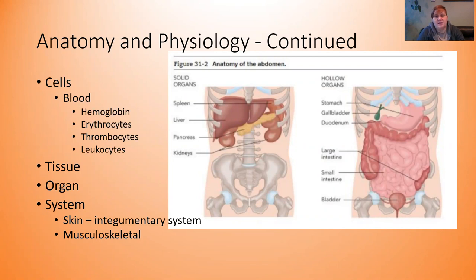So if you think about it, you've got cells that make up your liver. It makes up the different tissue, the actual layers of the tissue in the liver. Then those tissues all combine and it makes the organ. And you combine that with the stomach, your pancreas, the gallbladder. That's all part of your GI system. Food goes into the stomach, it gets broken down more in your liver, your gallbladder breaks down fats, your pancreas excretes insulin to be able to break down the carbohydrates that you've consumed. So that becomes a system.